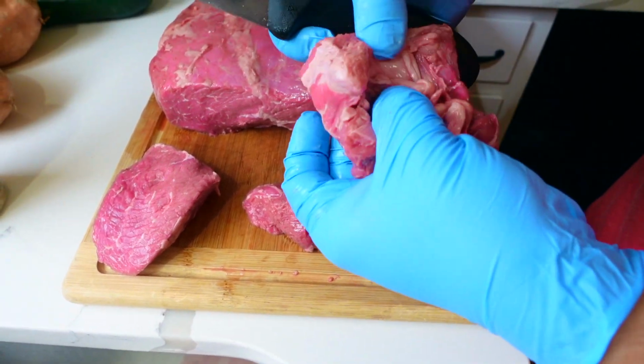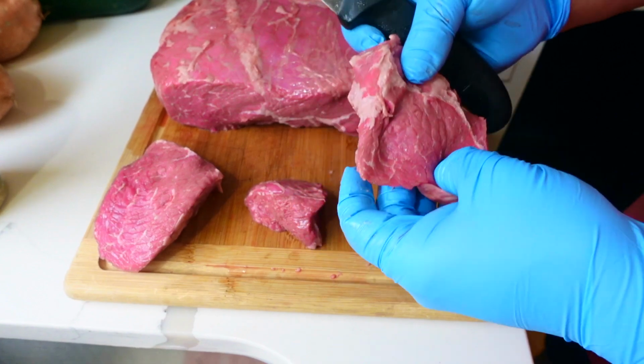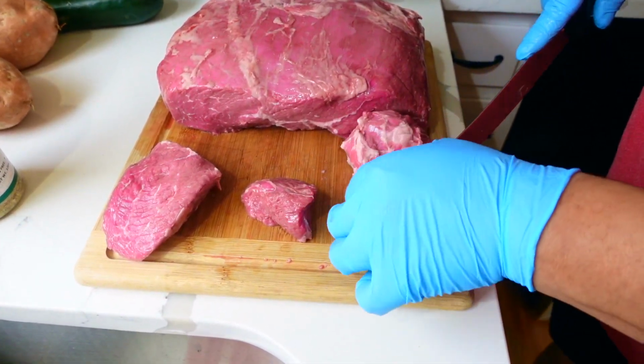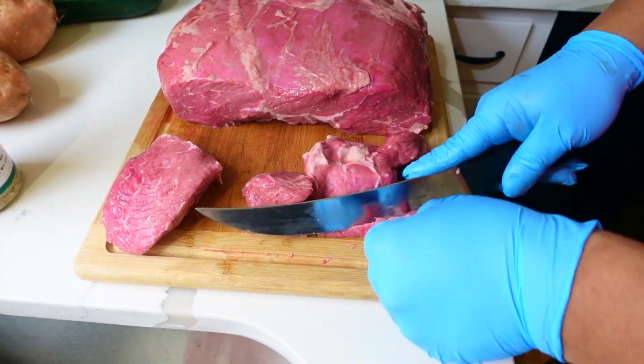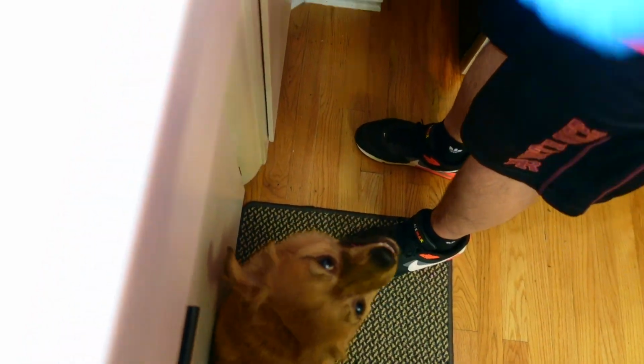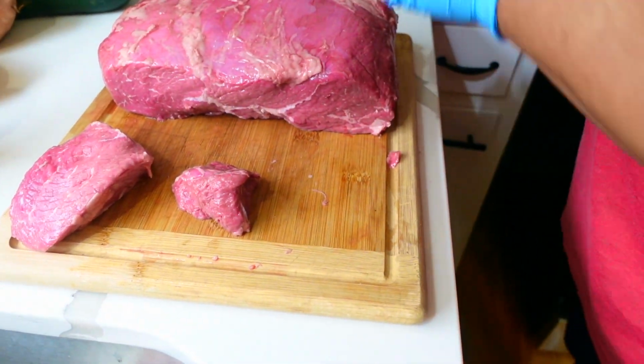I mean, that gristle and nerve runs straight through to the other side, so there's not a whole lot worth saving. I'll probably just shave and hack some of this off for Benny, but as far as us eating it, it's not going to be very good eating for us. He likes it though. Yeah, that's pretty much it.